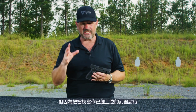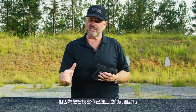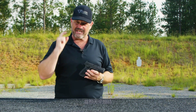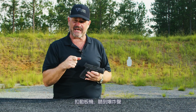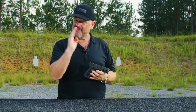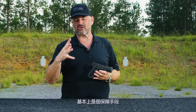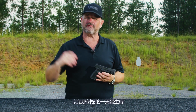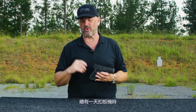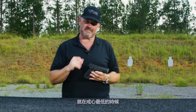And unfortunately, the reason you practice that you treat guns as if they're loaded at all times is so you're handling it in a safe fashion, and when that day comes and you pull the trigger and you get that loud noise, you're not having to call 911, nobody's bleeding. That's why you treat guns as if they're loaded at all times. It's basically an insurance policy for when that fateful day arrives. And if you handle guns long enough, trust me, you're gonna have a situation, you're gonna pull the trigger, you're gonna get a loud noise when you expect it the least.